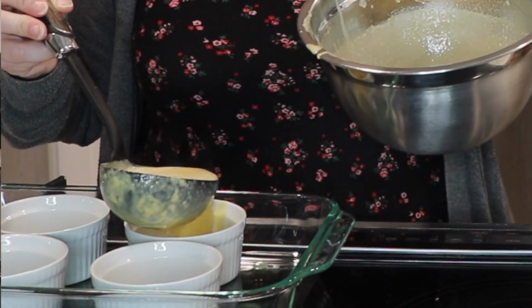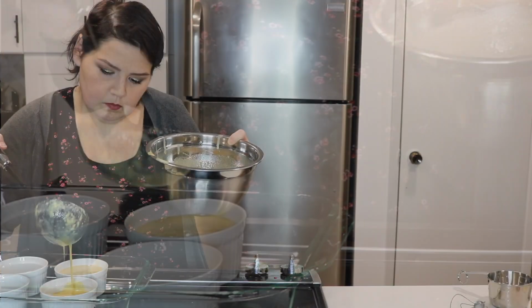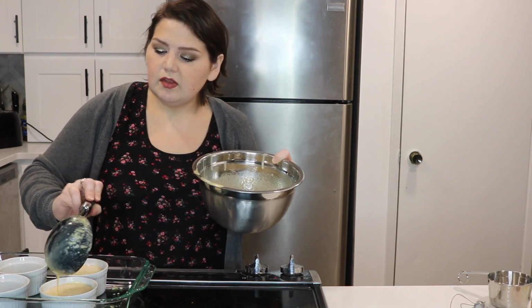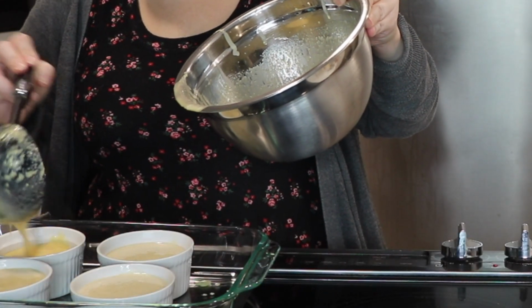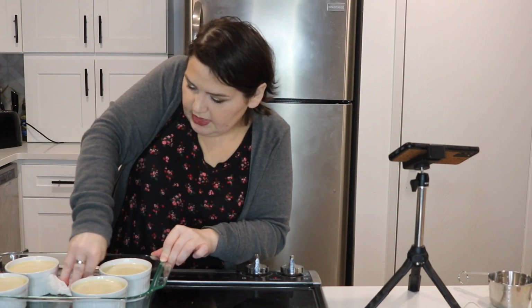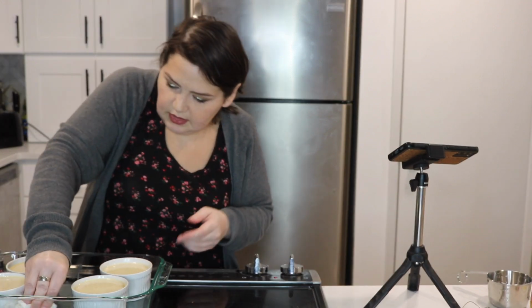We're gonna ladle in the custard into these ramekins. The nice thing about these ramekins is that the lip can act as your marker for how much liquid to put into them. So fill it up to the rim. Make sure I separate these out and clean any drippings out of the pan. It'll just make it easier to clean later.